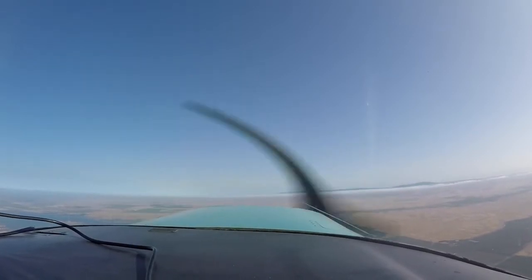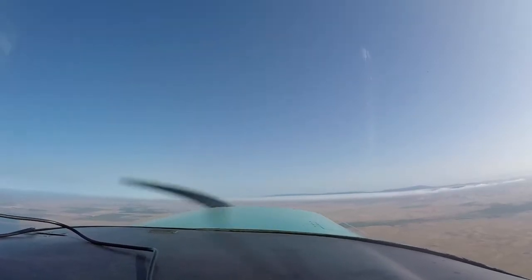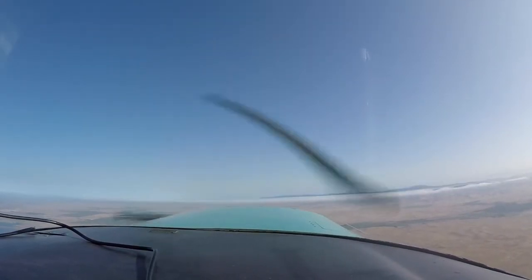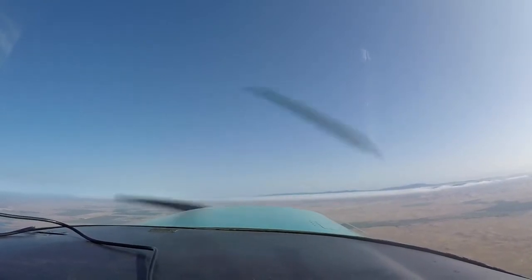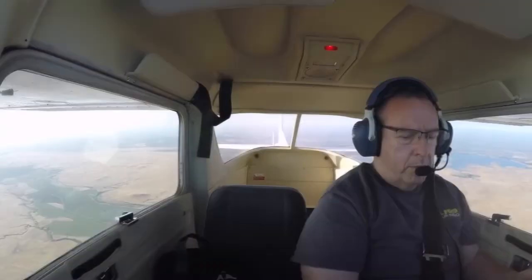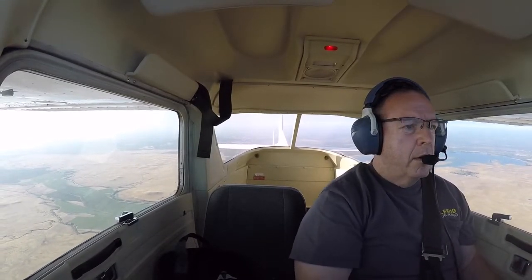Hanford traffic, Mentor 4028 Golf, entering the left 45 for runway 32, Hanford. We will finish our climb out here at 3,000 feet. Madeira traffic, Tomahawk 559, Sierra Bravo, turning left downwind Madeira.